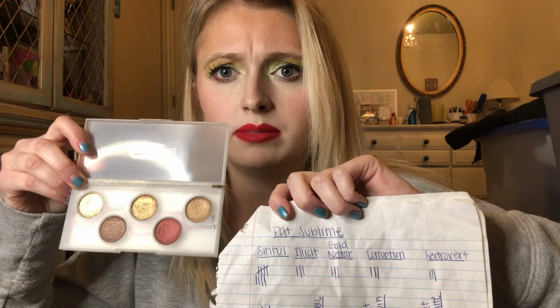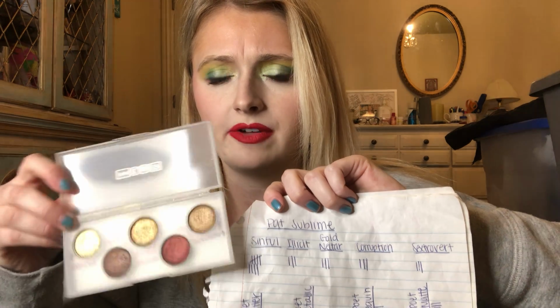Okay, last one. I'm going really fast. I think I might have used this twice since the last update, so I won't spend too much time on it, but you can see here, Sinful is obviously my favorite shade. It's this lime greeny one. It's absolutely gorgeous. I consider it one of the very special shades in my collection.